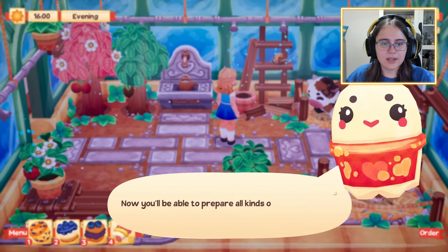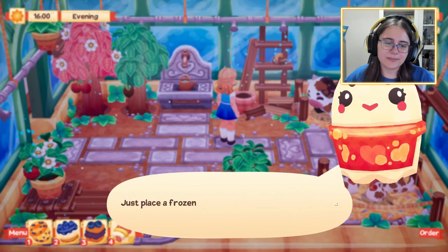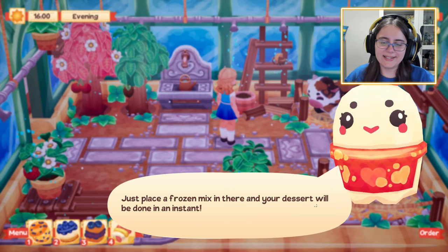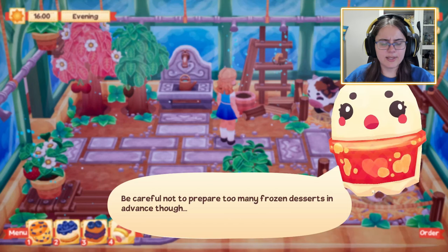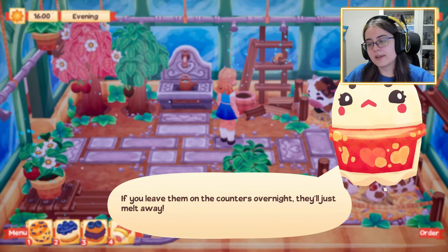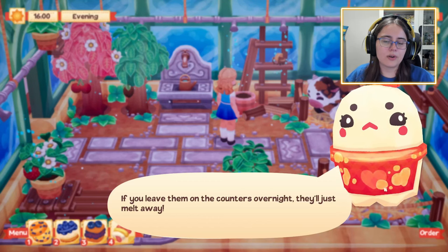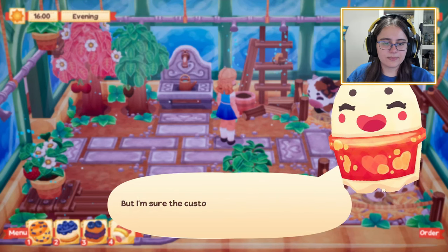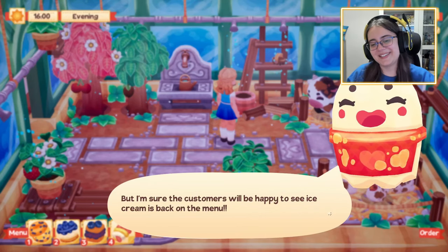Oh, in the kitchen. Now you'll be able to prepare all kinds of frozen desserts with it. Just place a frozen mix in there and your dessert will be done in an instant. Be careful not to prepare too many frozen desserts in advance though. Why? If you leave them on the counters overnight, they'll just melt away.